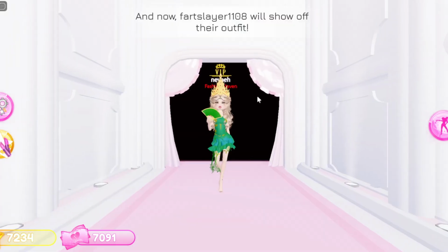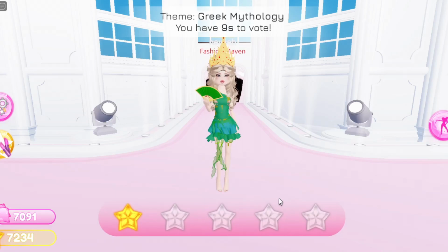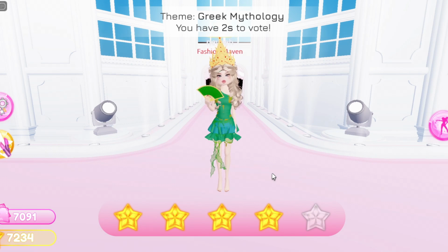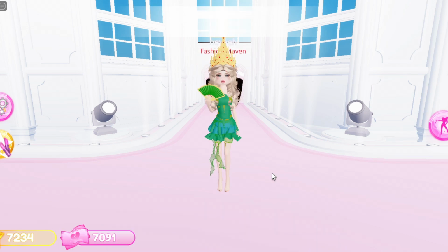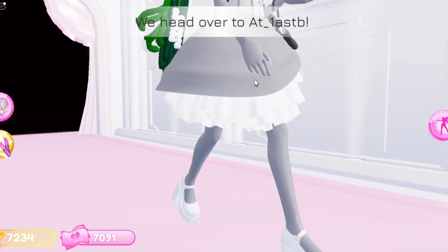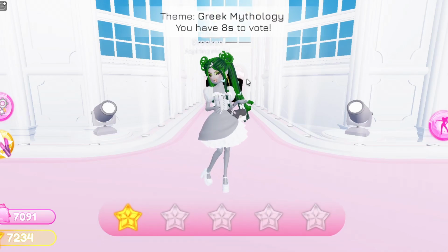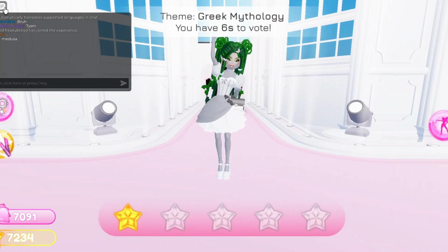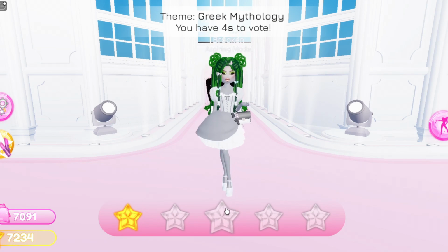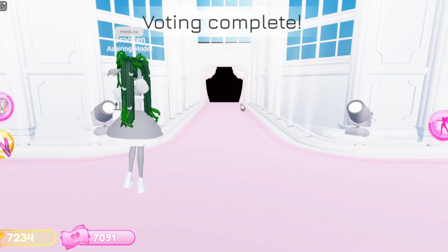Next person. Ooh, okay, I like the layering. I see a lot of people aren't wearing shoes, and to be honest, was I not supposed to wear shoes? Are you not supposed to wear any shoes with this theme? I don't know, but this person gets a 4 stars because I like this outfit. All right. I don't really know. Wait, what is it? Medusa? I mean, it's okay, but it's not my favorite, so I am gonna give it a 3.